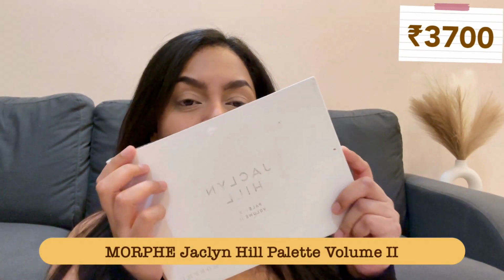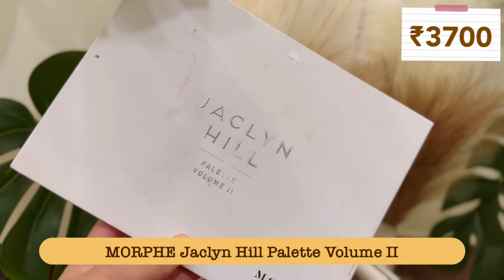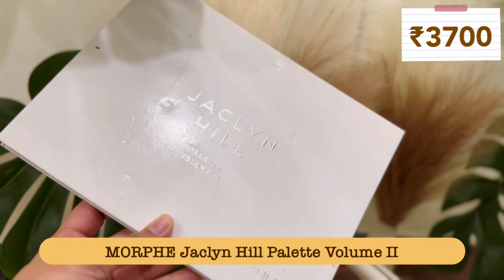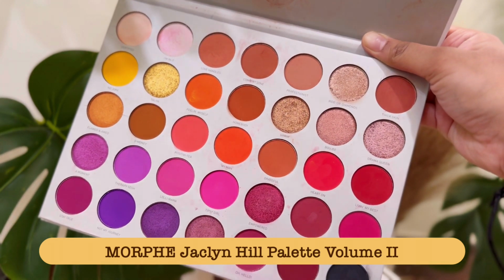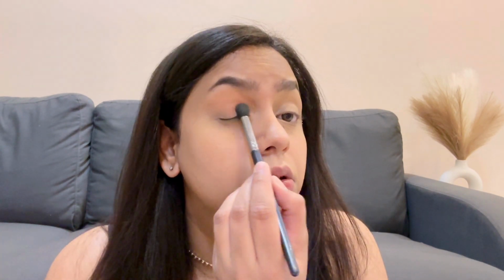Moving on to my eyes, I'm going to take this Morphe eyeshadow palette. This has been lying in my wardrobe for so long and I absolutely forgot about it, and a couple of weeks back I saw it and realized how beautiful it is, and I can literally create any kind of look using this particular eyeshadow palette. So I'm trying to use it more often, and I'm taking this shade and putting it all over my eyes as my transition shade.